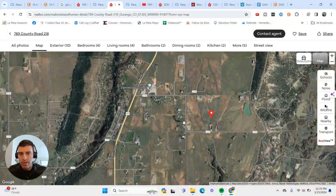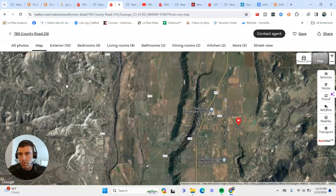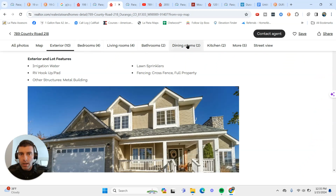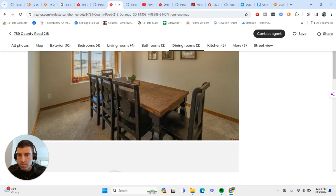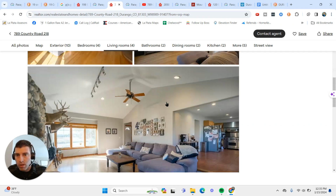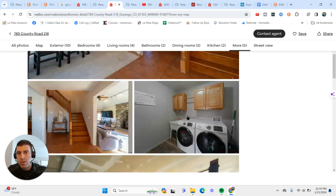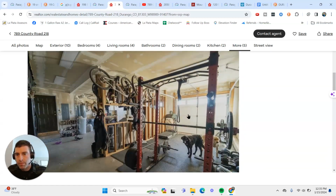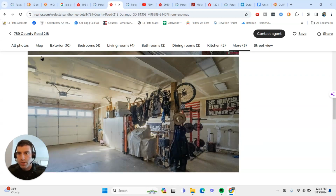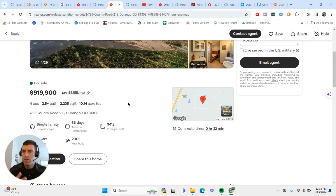It's a lot flatter out here. You're still going to get some really great views of the mountains over here. Let's go to the dining room. I'm trying to find some windows to see if we can see much views from these windows. Tough to tell on this house, but I know that you're going to get some decent views overall. Cool 3-car garage. So this is just a really cool one because you're getting acreage, you're getting water rights, you're getting those 4 bedrooms, you're over 2,000 square feet, and you're under $1 million.